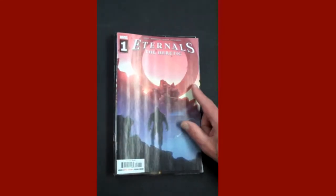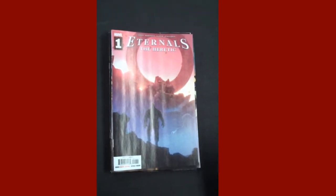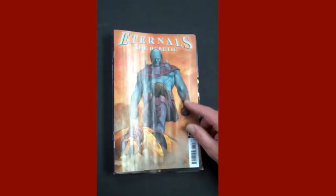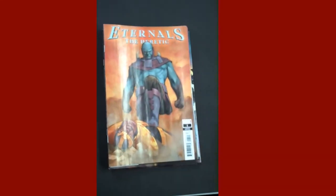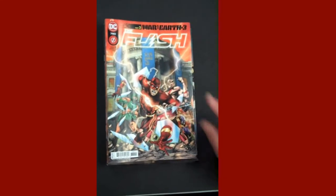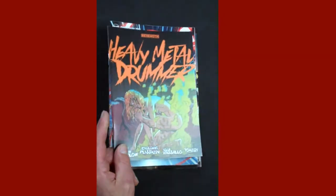Next up from Marvel, we have Kieran Gillen's Eternals, The Heretic, issue 1. And a gorgeous variant cover right there for Eternals, The Heretic. DC is up next with issue 780 of The Flash. And there's your variant cover for The Flash. Behemoth Comics brings us issue 2 of Heavy Metal Drummer.